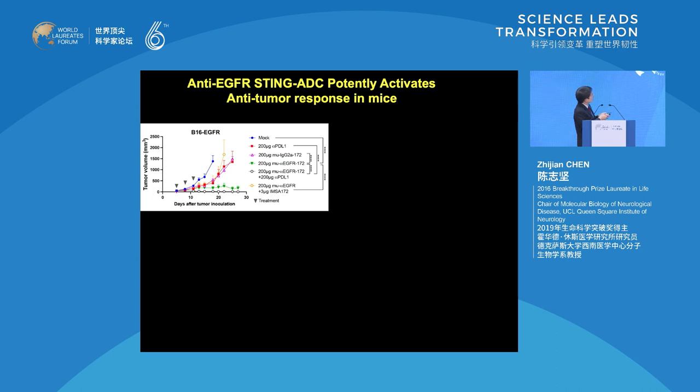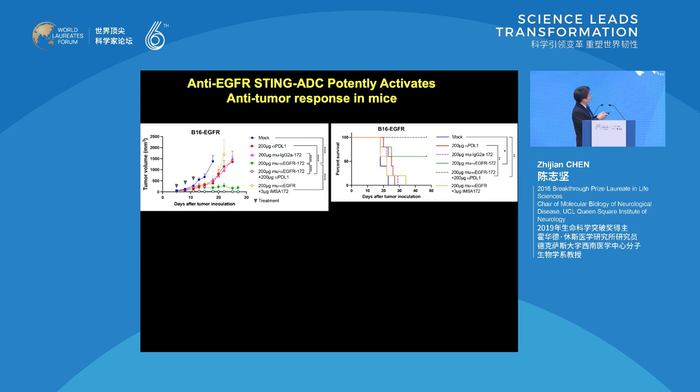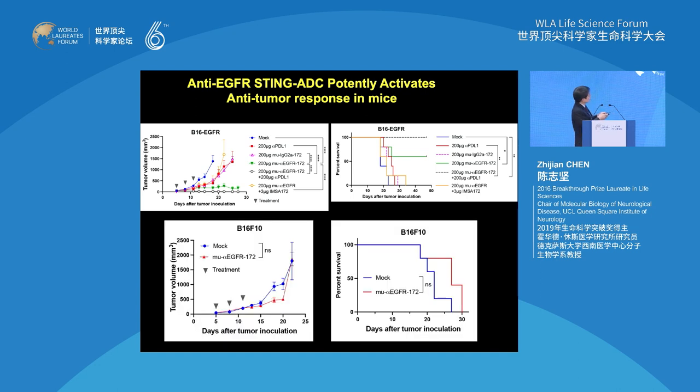If we just mix EGFR antibody together with this STING agonist without conjugation, then there was no effect, shown in orange here. And if we conjugate this payload to a control antibody, it also has no effect. This is also shown in the survival of the mice. For the mice treated with the STING ADC together with PD-L1 antibody, basically 100% of the mice survive. And this is a control experiment. In these tumors, they express EGFR. If the tumors do not express EGFR, then the STING ADC has no effect.